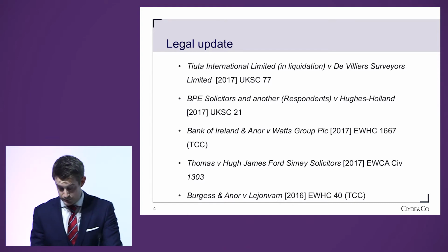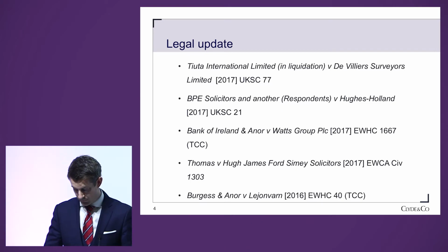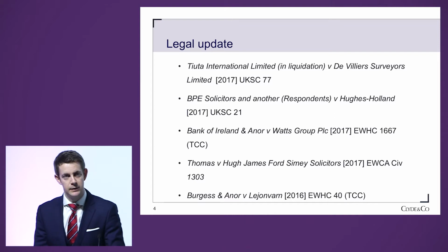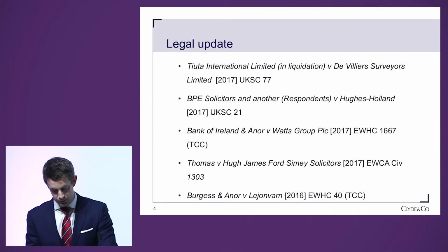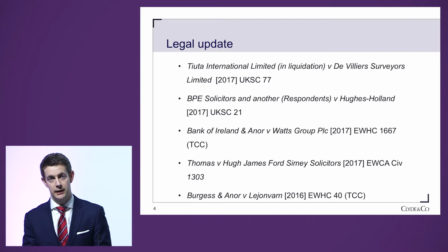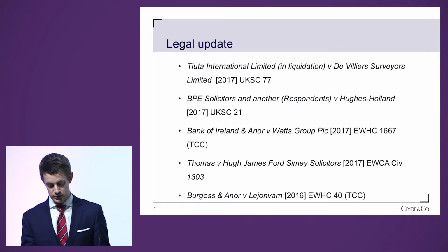The other Supreme Court case last year, which is relevant to the valuing profession, is Hughes Holland and BPE. Now, this was a claim against a firm of solicitors, but it raised issues in relation to the Samco cap. Those of you who know about valuer liability and the case law on it may be familiar that Samco says that, effectively, the maximum that can be claimed against a valuer is the difference between the value reported and the true value as at the valuation date.